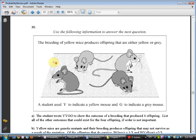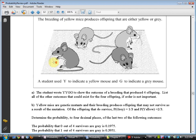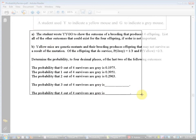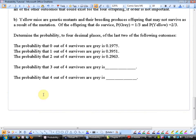The mice. I'm not going to copy the picture because that's not going to fit on my screen. So we're looking at number 30. Who asked 30? Kayla, you did? I'm looking at the answers that they gave me, the 0, the 1, and the 2. Fractions or decimals? I'm already kind of wondering if this is some kind of weird binomial PDF type thing because it's the 4 decimal places. It's kind of looking like some of the answers that I wrote. Let's find out.